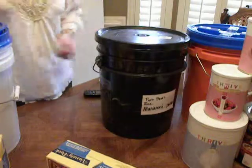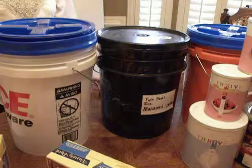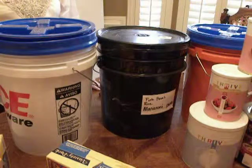So I hope this helps. This is a good tutorial on how to put food storage away quickly and inexpensively, and I just encourage you to be a prudent woman and get busy.